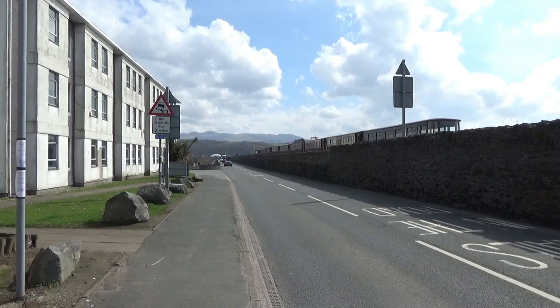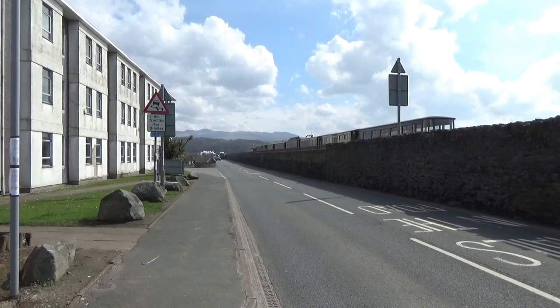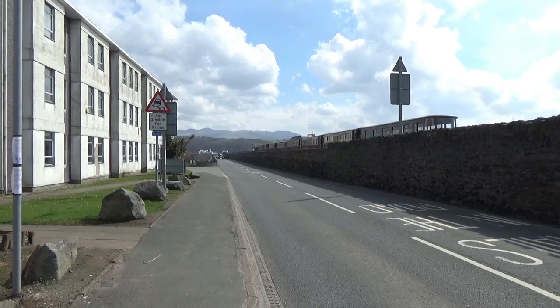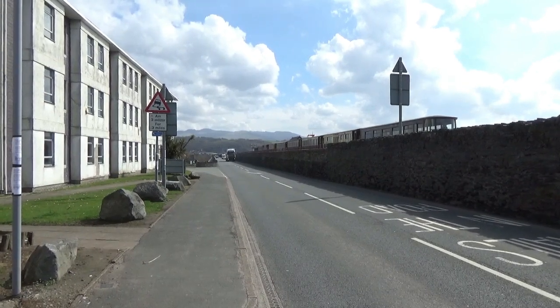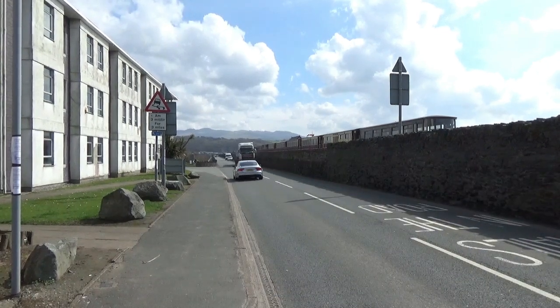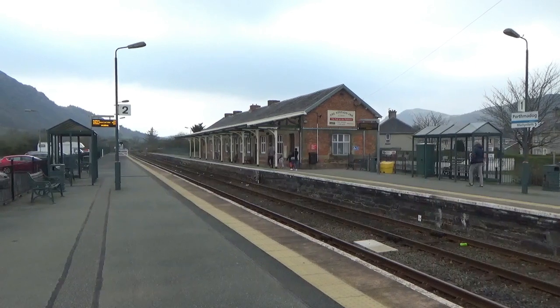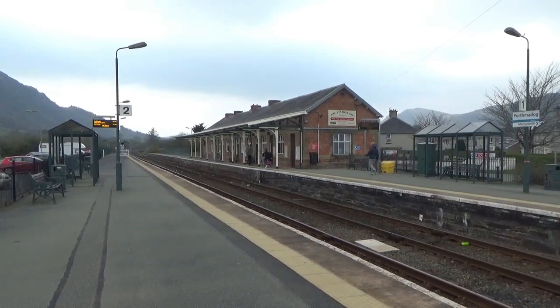Just beyond the station is a 1,660 yard long embankment known as the Cob. Built between 1808 and 1811 to reclaim the Glaslyn estuary, a roadway was added in 1836. Porthmadog's main line station opened in 1867 on the Aberystwyth and Welsh Coast line to Pwllheli.